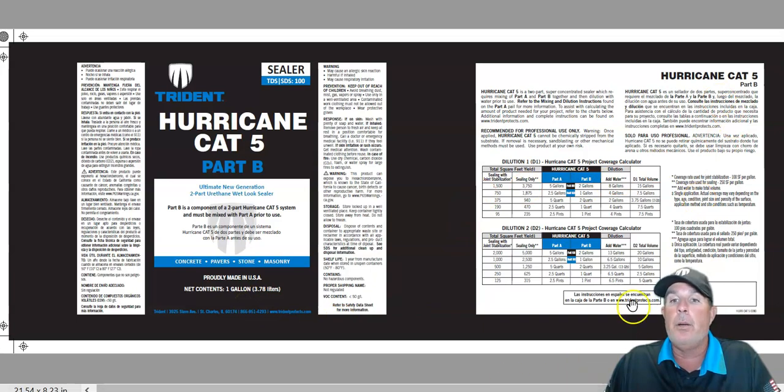On the back of the Part B is the dilution project coverage calculator. You can back into this from two different directions. So for instance, if you had 1,500 square feet with D1 solution, it's about 1,500 square feet. With D2 solution, which a majority of people are using, it's going to be 2,000 square feet. So let's use the D2 solution. If I've got 2,000 square feet, I'm going to have 5 gallons of Part A, 2 gallons of Part B, and 13 gallons of water, which is going to give me 20 gallons of sealer.